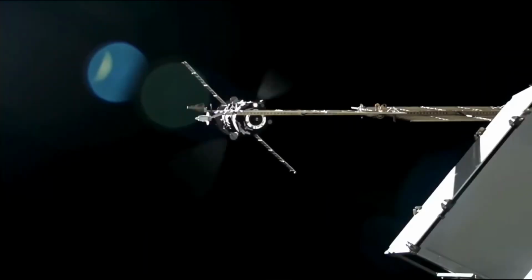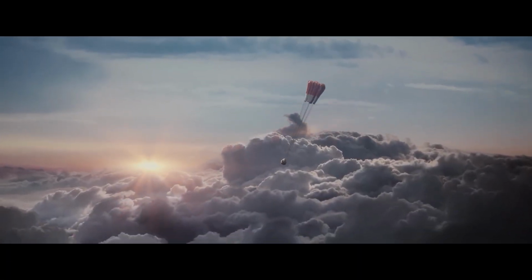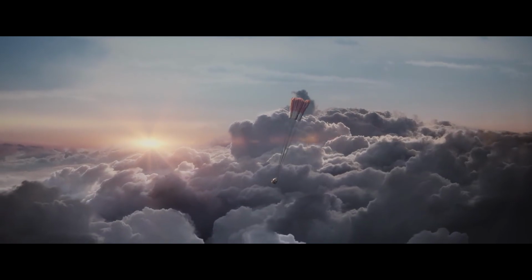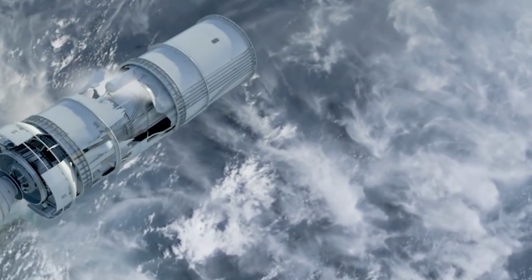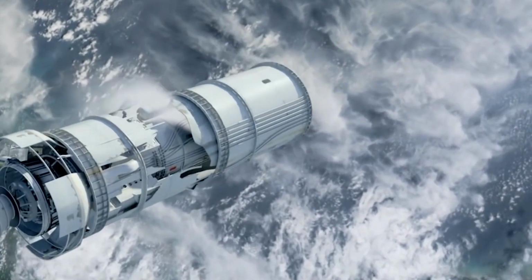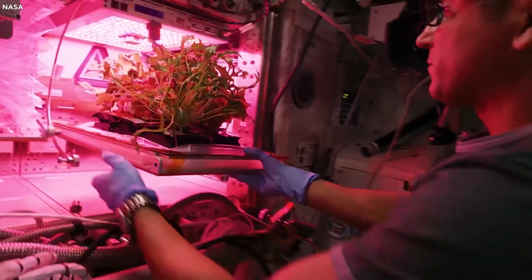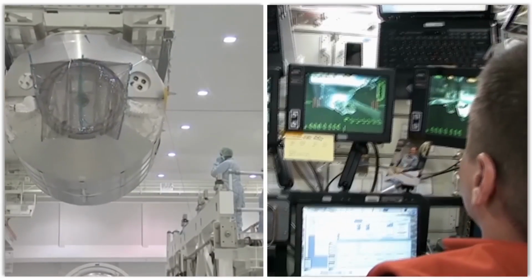Space debris. One potential hazard that the ISS has to deal with is space debris. Space debris is a man-made object that is no longer functional and is left in orbit around the Earth. This debris can pose a threat to the ISS as it travels at high speeds and could collide with the station. In the past, the ISS has had to perform evasive maneuvers to avoid potential collisions with space debris.